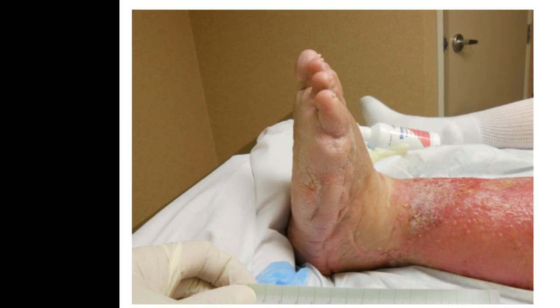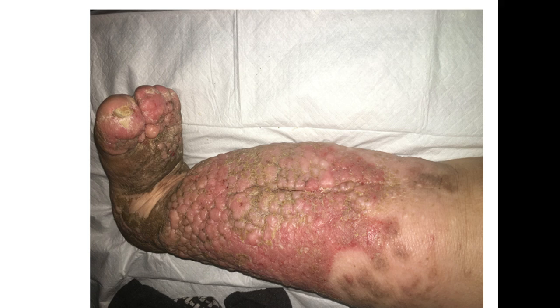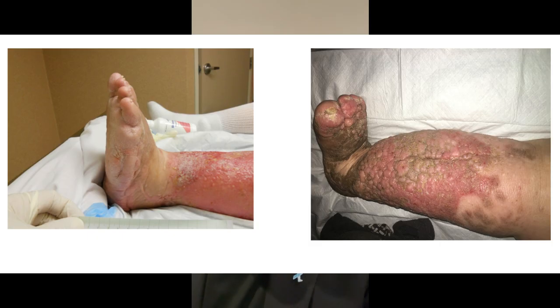And keep in mind that most of the patients we see in the wound care clinic have CVI, which, by the 2020 study, we now know can lead to lymphedema, as you can see in these pictures. Make sure that you identify it and refer it properly.